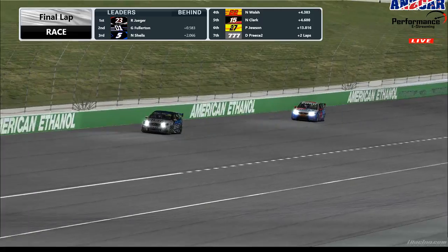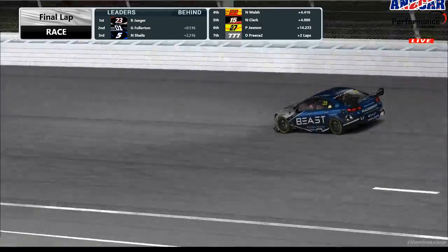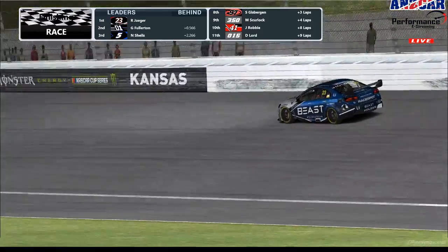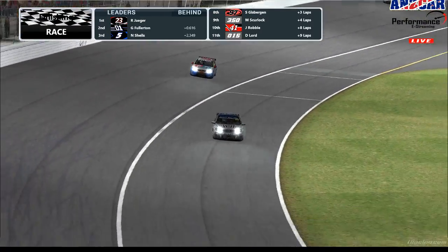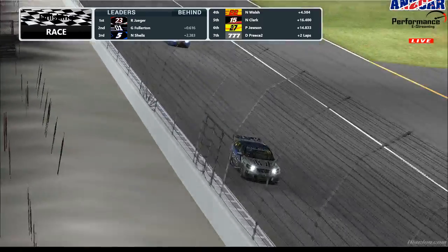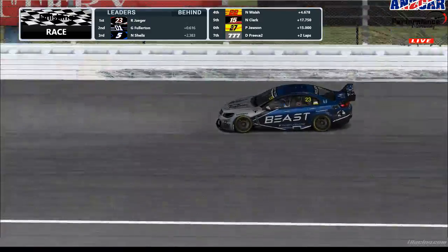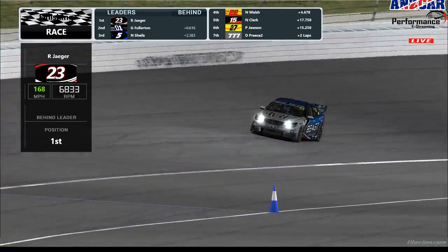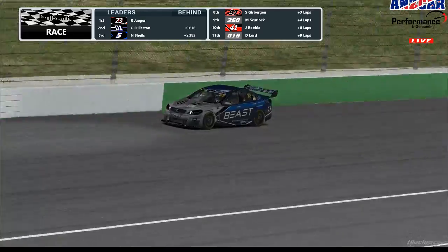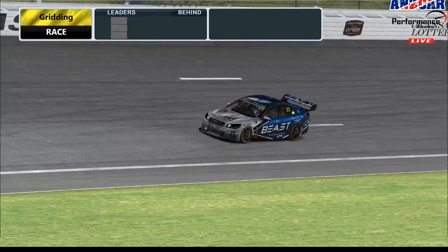We've lost Van Gisbergen, Skurlock, Lord and Robbie from that earlier incident. But it's all about Raymond Jaeger right now as he comes out of turn 4 and just going across now to cross the line for the win in the second heat race. So our finishing order will be Raymond Jaeger will take the win easily from George Fullerton, Nicholas Shields, Nicholas Walsh in 4th, Peter Jewson in 5th, Norman Clark in 6th, Dwayne Preece in 7th, and first of our retirements, Shane Van Gisbergen, then Michael Skurlock, James Robbie, and Darren Lord.